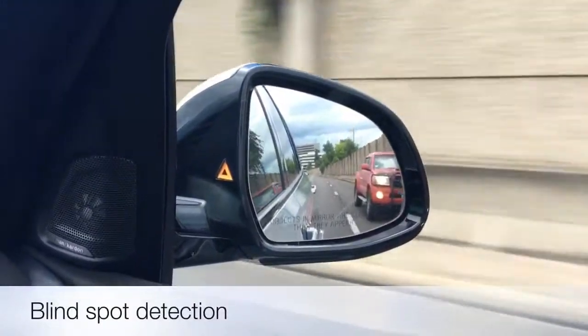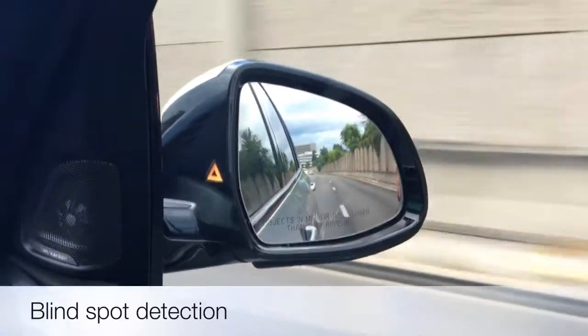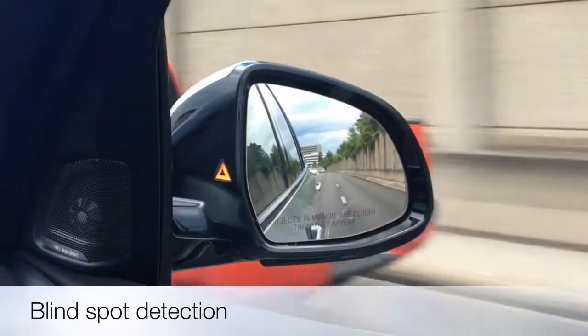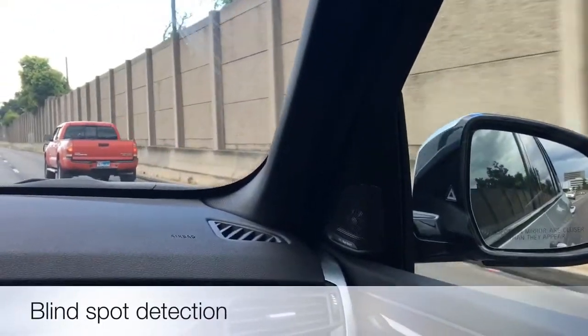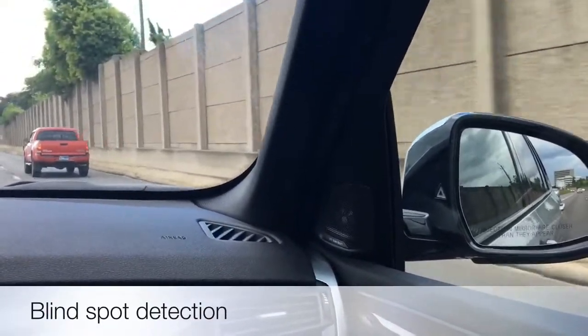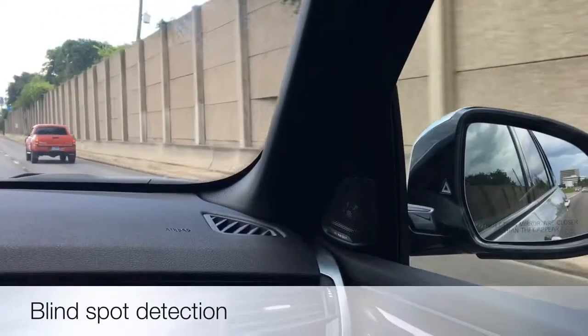As you can see, that little triangle illuminated because we had that truck coming upon our blind spot, of course warning us that there is an oncoming vehicle. And again, you don't necessarily have to have your turn signals on because it's always working, and that's why they call it intelligent safety.